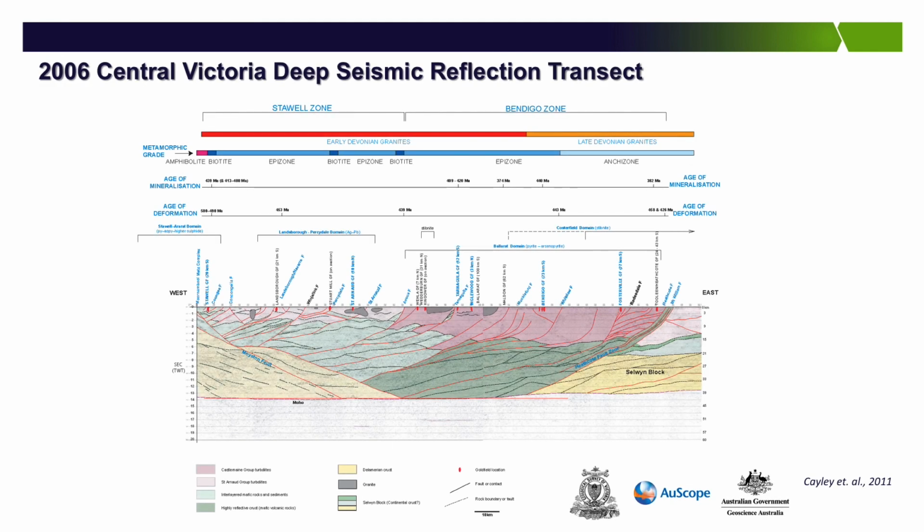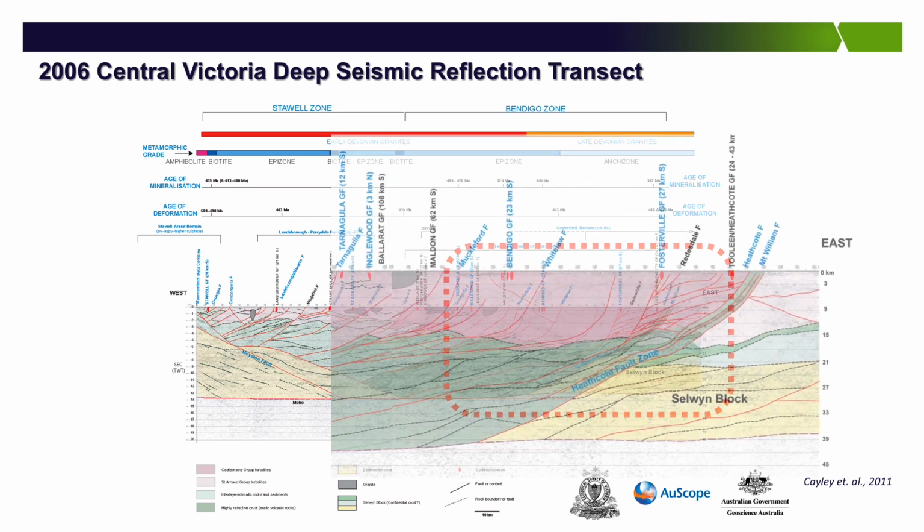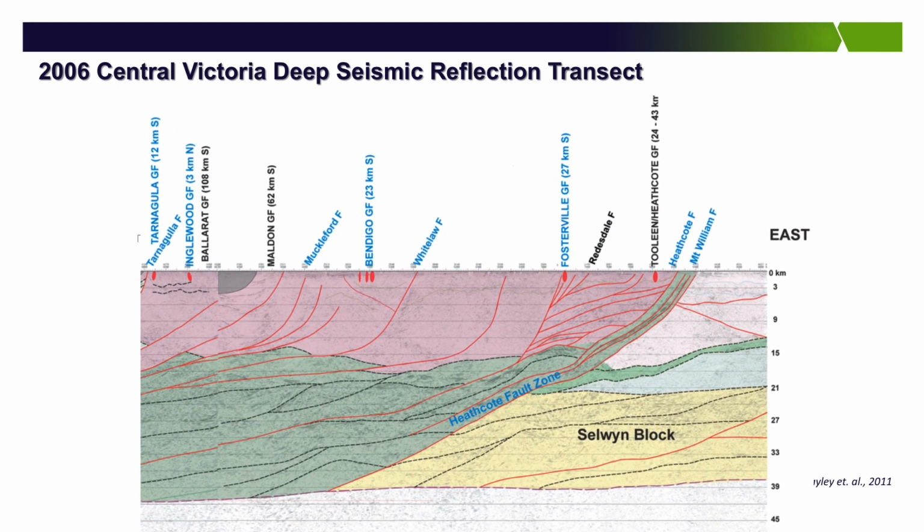So just looking at those sections again, this is lines 1 and 2. As we saw earlier, we're kind of concentrating on this region here. You can see the faults and the volcanics at depth, the source of the gold, coming up into the positions of the occurrences and prospects.